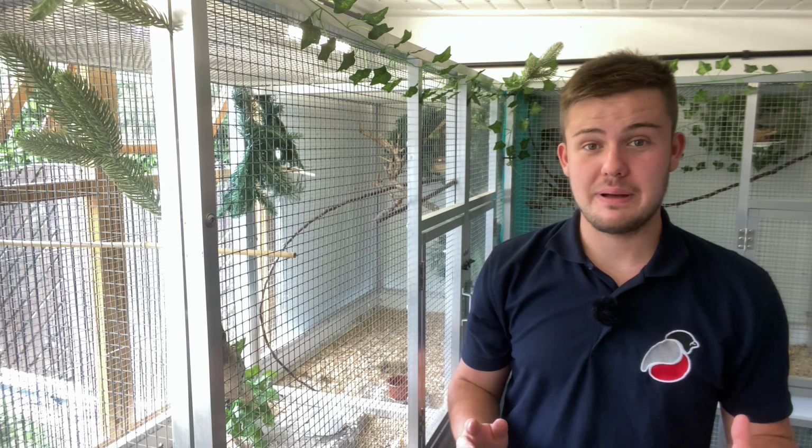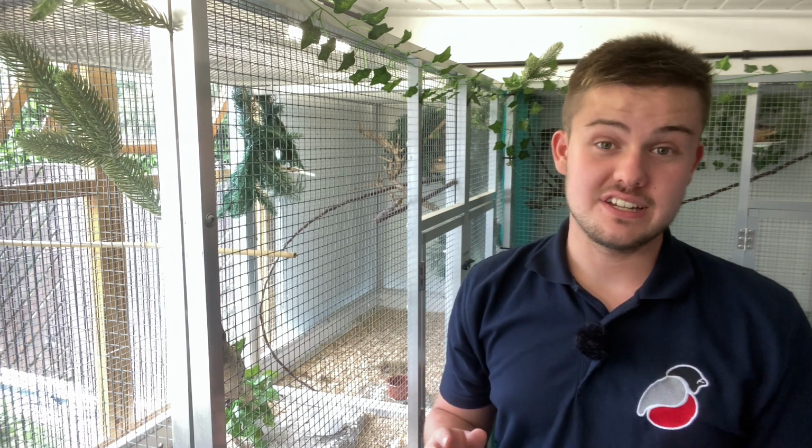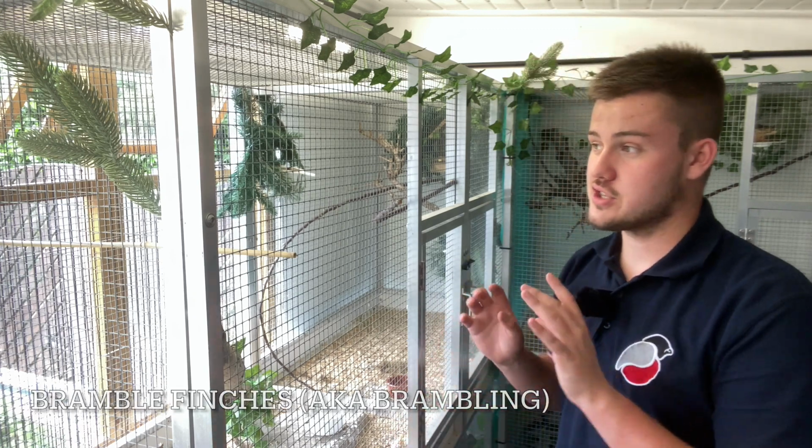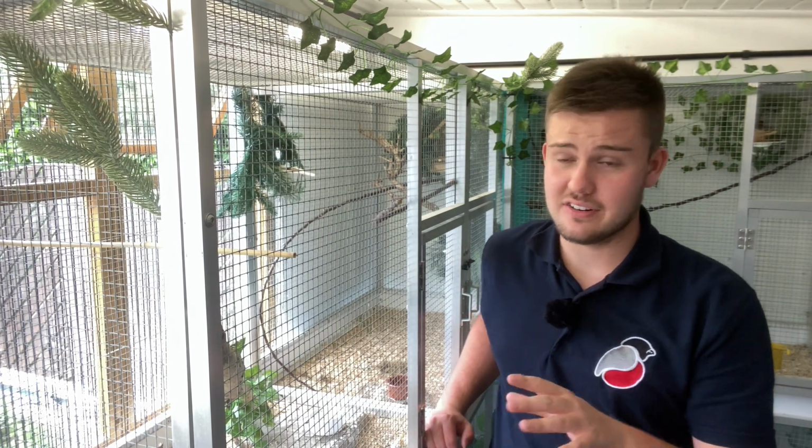A very special pair of birds here at the aviary have finally gone to nest, and that is the Bramblefinches, also known as the Bramblings. Now, we've had quite a rough time with this pair, let's be honest. We picked them up at the start of March, which is not a long time for them to settle in and get accustomed to the whole environment and bring them into condition.